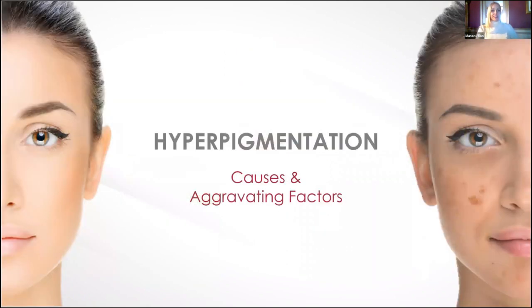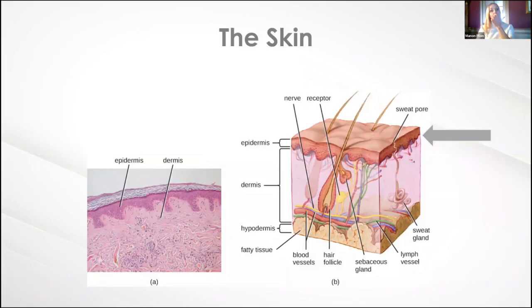So let's talk about hyperpigmentation today. We're going to talk about overall what actually aggravates it. Let's first go back to a little bit of theory and see how the melanogenesis process takes place. I want to use simple words, but let's look at the skin. Basically, the pigmentation takes place at the bottom of the epidermis. That's where the melanocytes are located. The melanocyte is the cell that actually produces the pigmentation in the skin.